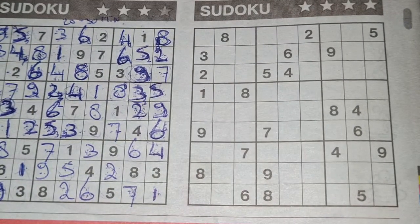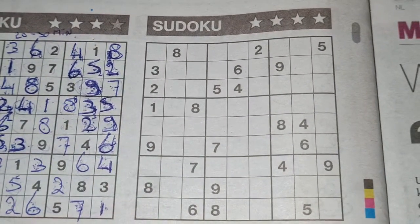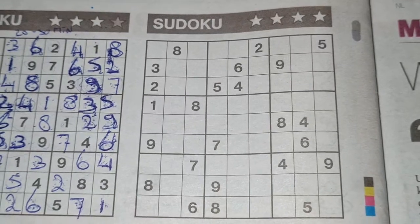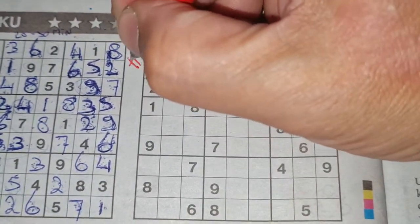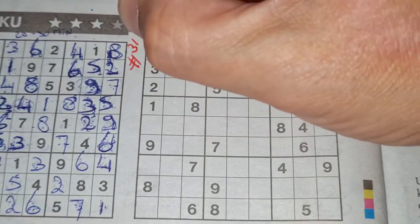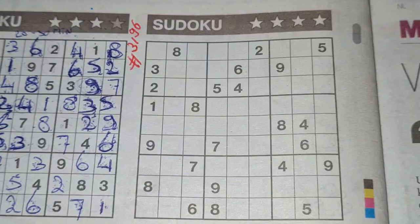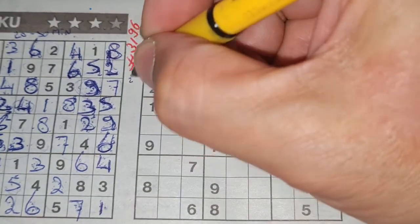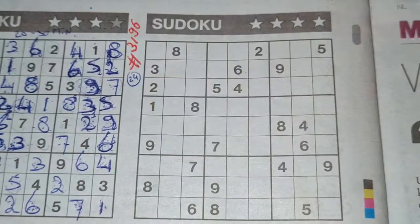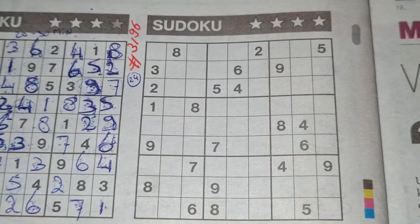So the second Sudoku, a four star Sudoku, and this will be number 3196. All right, so before I start, I always count the printed digits. Well, this one has 24. Correct me if I'm wrong, all right. So let's get started.